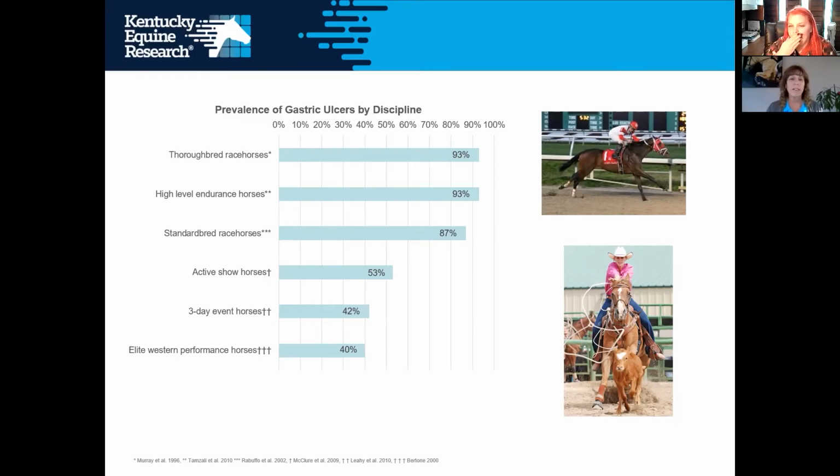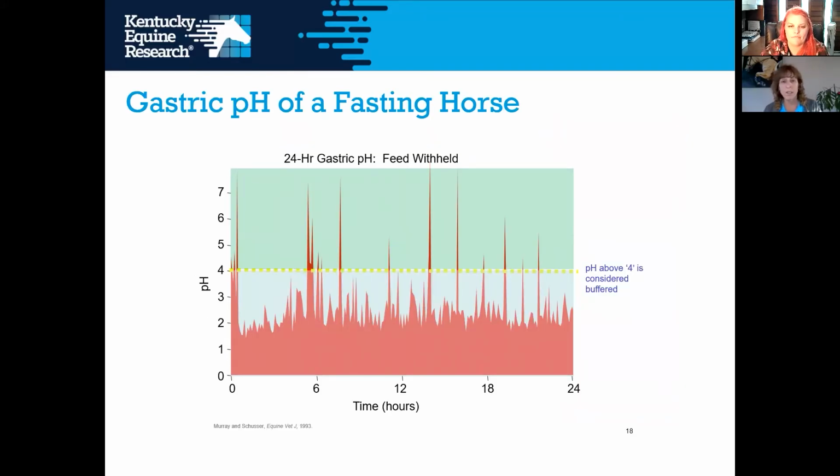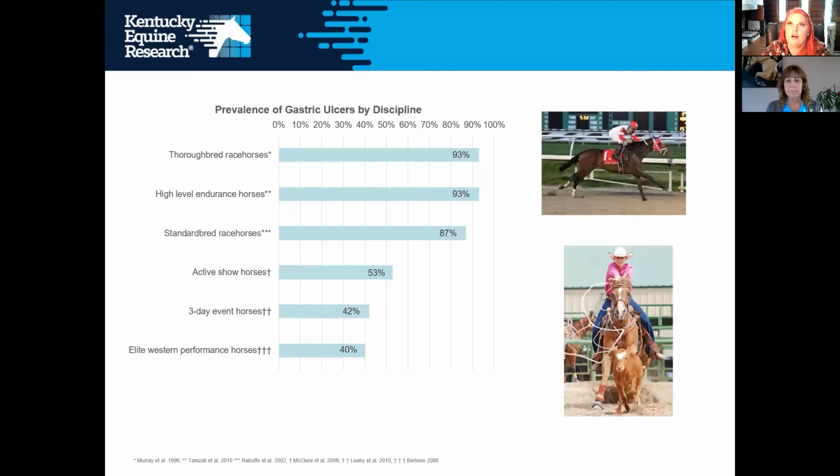A lot of horses have ulcers, and as I mentioned, a lot of horses are very stoic, and you don't necessarily even realize that ulcers are going on. But I will talk a little bit about some things to look for that might give you an idea that your horse may have ulcers. I have a question, Doctor. Sure. So with that slide that you just had up, is there a reason for some disciplines being higher chance, or anything like that they've found?